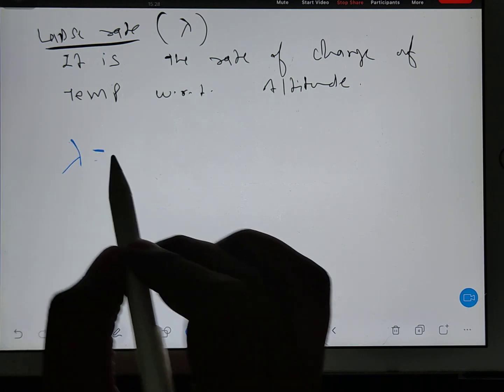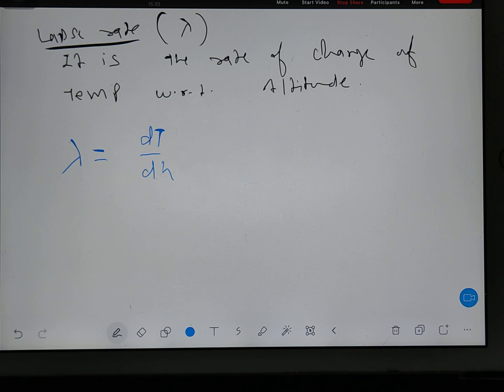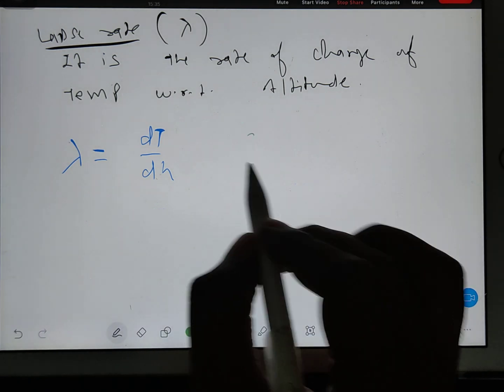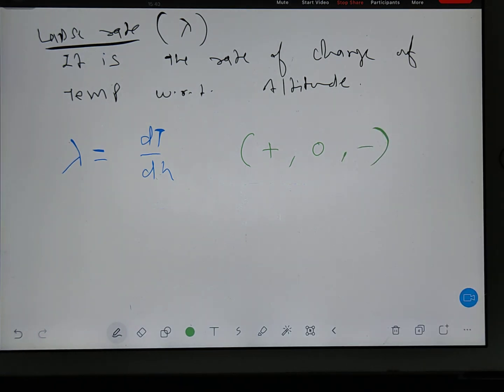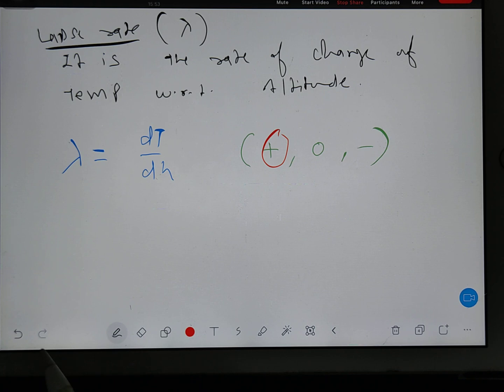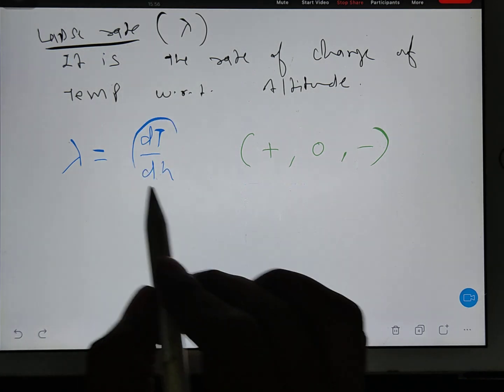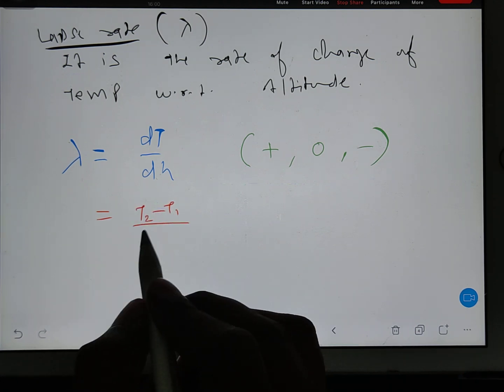So lambda is nothing but dT by dh, the rate of change of temperature with altitude. Now see, this can be positive, this can be 0, this can be negative also. If temperature is constant, then there is no lapse rate, 0 lapse rate. If temperature is decreasing with altitude, then negative lapse rate. If temperature is increasing with altitude, then positive lapse rate. So when you further open this, it will look like T2 minus T1 by H2 minus H1.